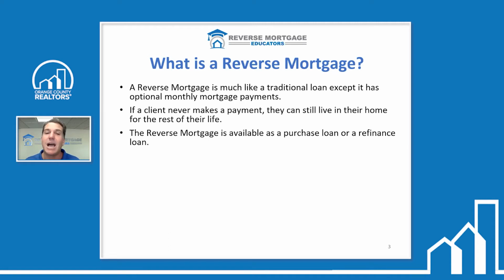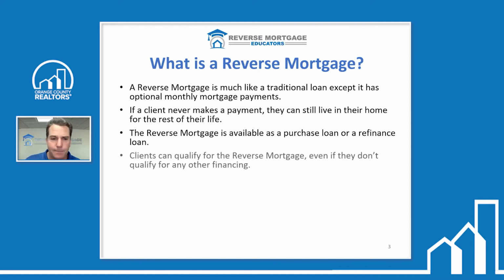So this is how a reverse purchase loan can help turn what might not have been a listing into a listing for you by literally giving a client options, and not just an option that helps them short term, but possibly for the rest of their lives. Okay, so here's a biggie. You can qualify for a reverse when you might not be able to qualify for anything else.